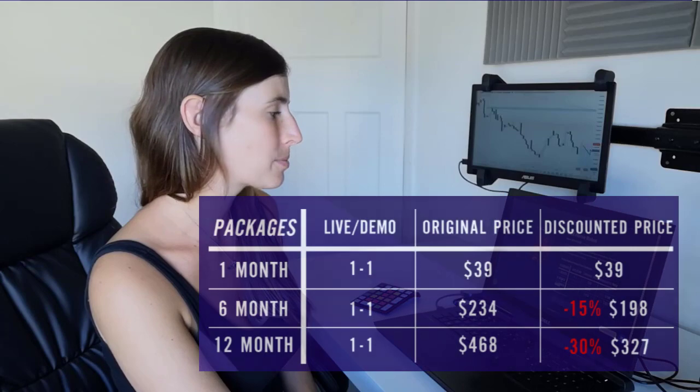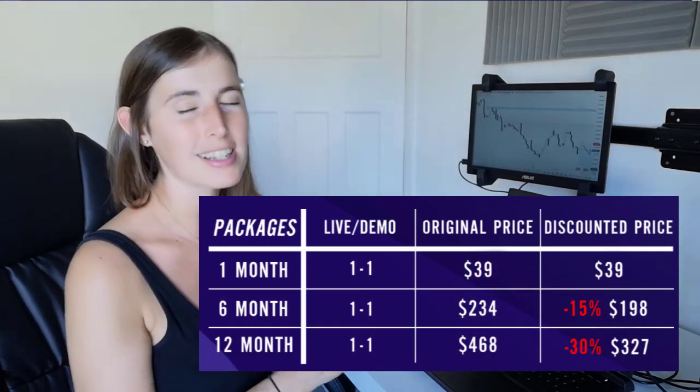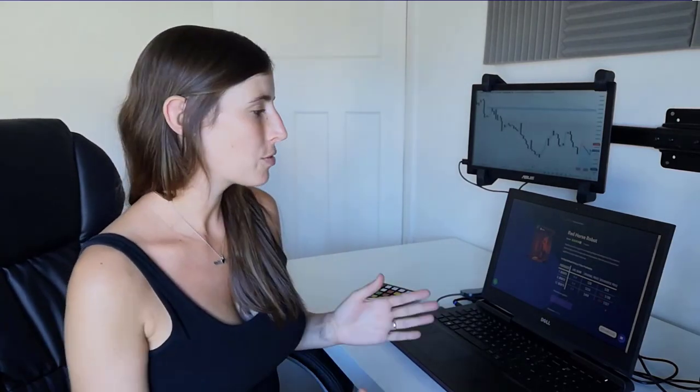Let's find out soon. Now there are different packages available for this EA. You can choose to have it for a month, 6 months or 12 months. Naturally, the longer you choose to have, the more discount they give you and overall the cheaper it becomes. So if you decide you want to use this EA and you want to use it for building your account up over a longer period of time, I would recommend going with a 12-month option because it's just going to be cheaper. So it just increases the returns that you have from using this bot by reducing the expenses for it.